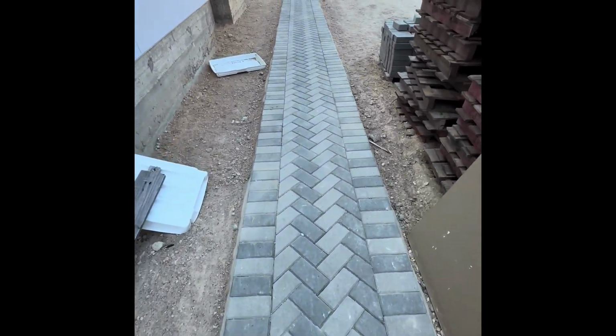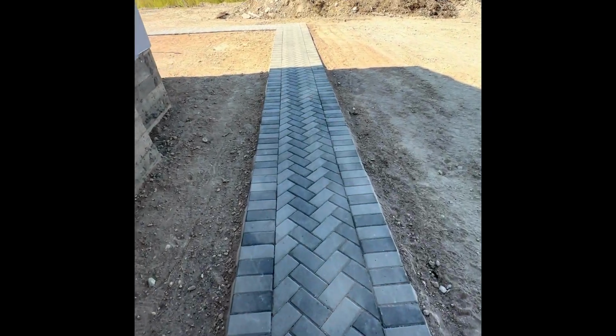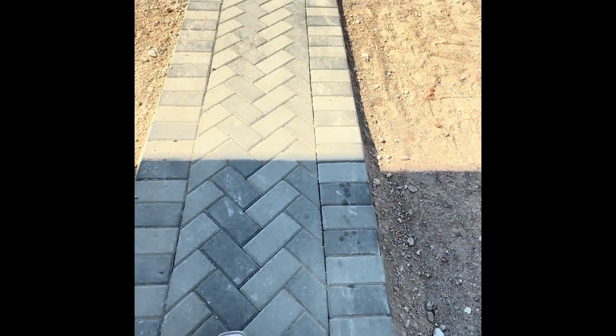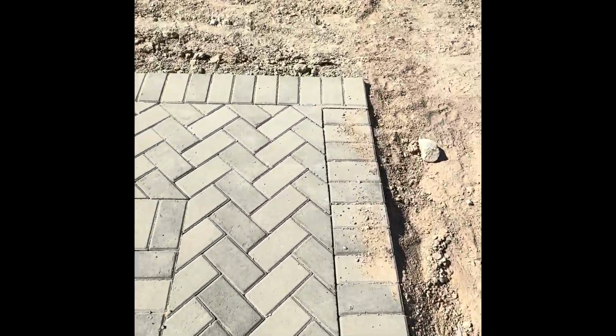This is a common problem in my industry because it's relatively low startup costs. So anybody with a pickup thinks that they can lay pavers, and then they price it out by the square foot. See the gap there? Just inconsistent cuts, no quality control, just blow and go as fast as they can.